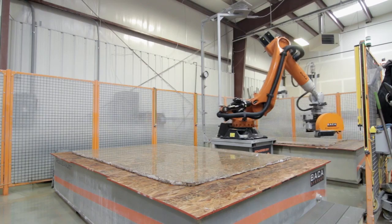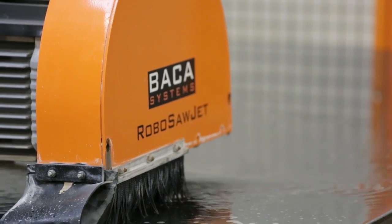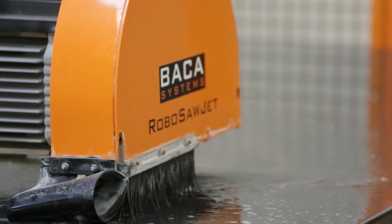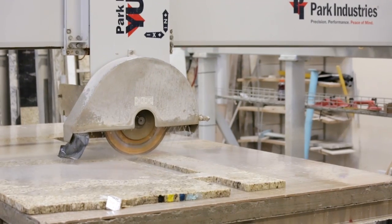Right now, our unit is sitting at 26 feet with dual table. That's unheard of. It's a little bigger than a single table manual saw. Our manual saw is 21 feet wide, and the robot is 26 feet wide, only 5 feet wider than its single table. So, when you think about it, it's crazy.